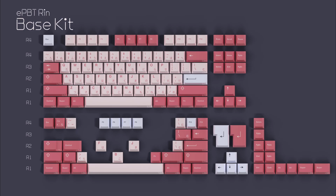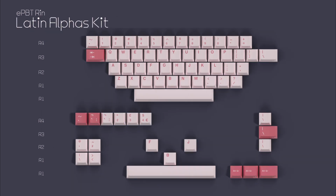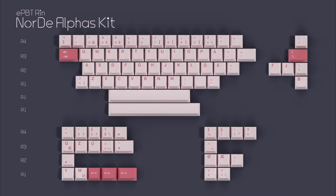ePBT Rin comes with a base kit that has Japanese sub-legends, which matches the music video since it was voiced in Japanese. But if you're the type who hates sub-legends, there will be a Latin Alphas kit available for purchase. There will also be a Nord Alphas kit available in this group buy, which is something that I haven't seen before. I'm not really sure how useful this kit is as I don't use Nord, but hopefully, it's useful for those who do use it.